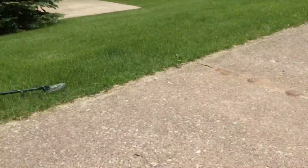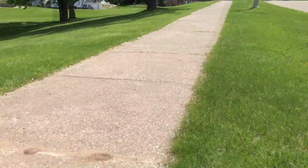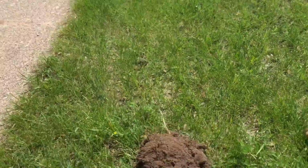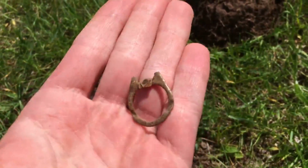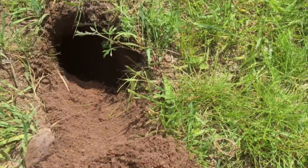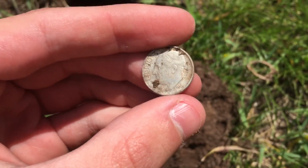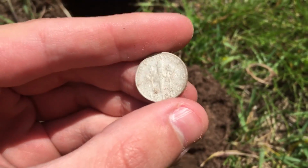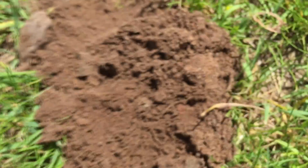All right, well, this is pretty awesome. We're out here, Kevin and I are visiting Marquette to see some family, and we're up here hunting the curbsides. I just pulled this pull tab out of the hole, and then I covered it back up, rechecked the hole, and look at what I pull out. Second silver ever, and it's a Roosevelt dime, 1961. I was stoked to see that.